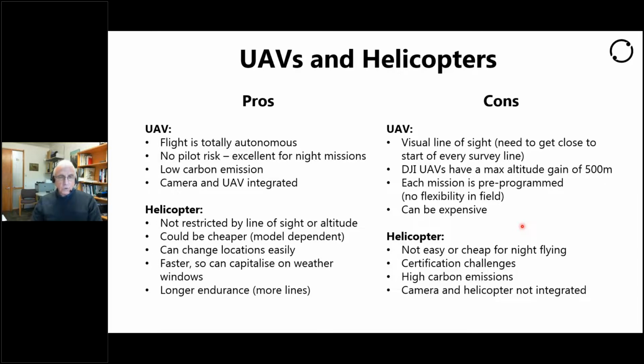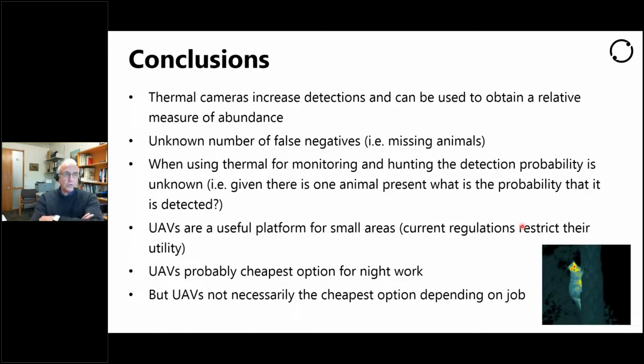So I think that's all. I just wanted to give my conclusions. So thermal cameras increase detections, and clearly you see more animals with a thermal than you would just visually. So I think they do have a real advantage and are a really good tool for the toolbox in pest management. You just have to understand what their constraints and limitations are.